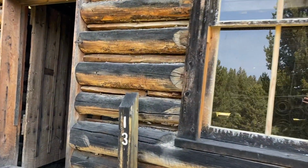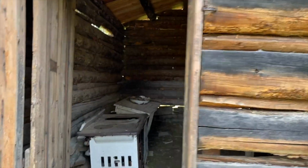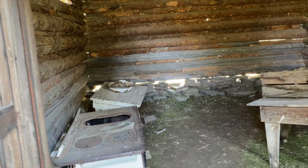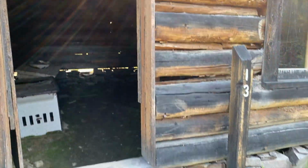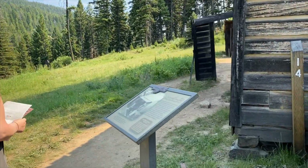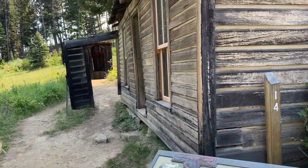It was built as a miner's cabin. Nels Seated was a postmaster in the late 1920s when he moved into the Adams house. After his death in 1939, Walter Moore took over. 14. Adams house. So this is where the postmaster guy lived for a while.